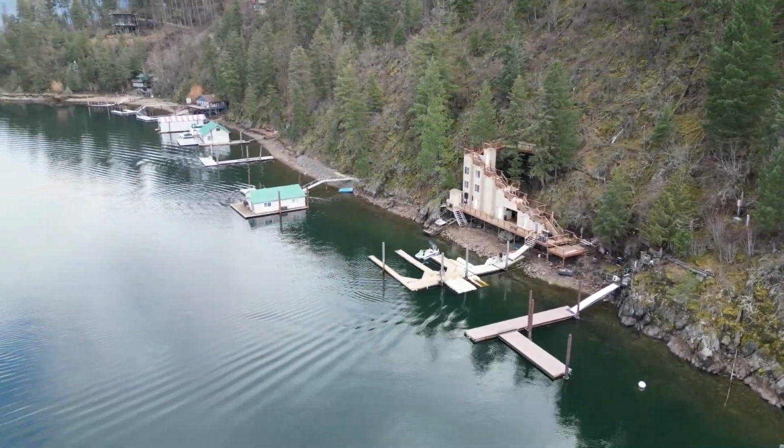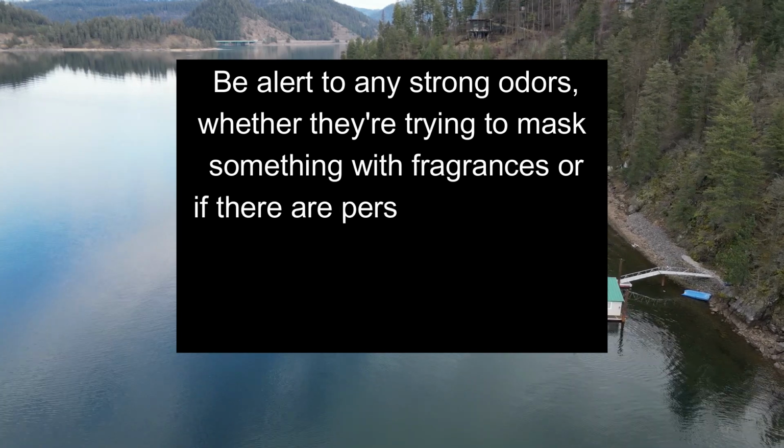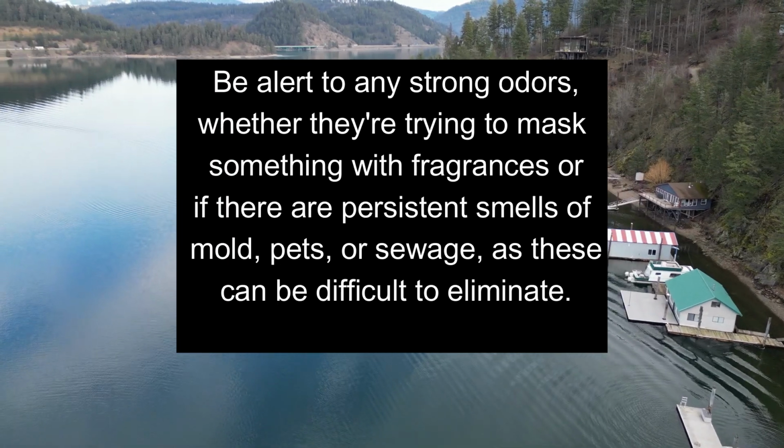Bad odors. Be alert to any strong odors, whether they're trying to mask something with fragrances or if there's a persistent smell of mold, pets, or sewage, as these can be difficult to eliminate. Also, pay attention to see if all the windows are open. Maybe they're trying to air out the house.